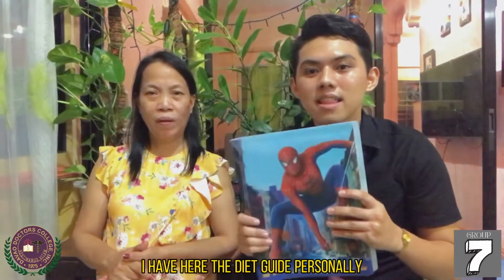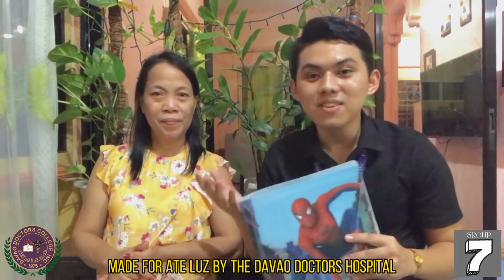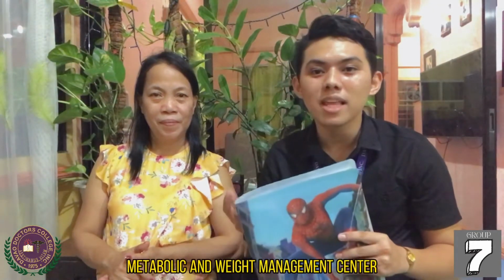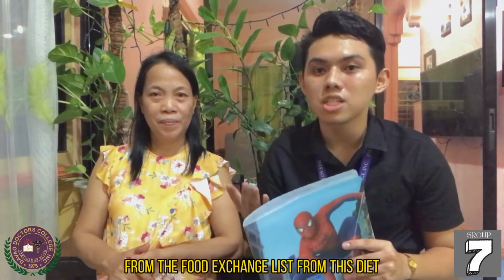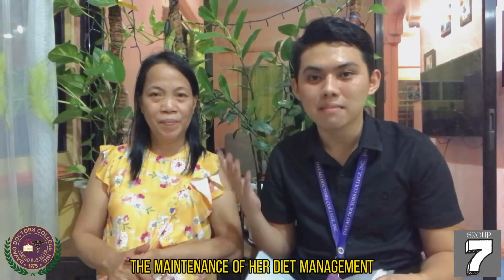And of course, I have here the diet guide personally made for her by the Davao Doctors Hospital, specifically from the Bariatric, Metabolic, and Weight Management Center. And the meals prepared were also based on the food exchange list from this diet guide so that we can follow the maintenance of her diet management.